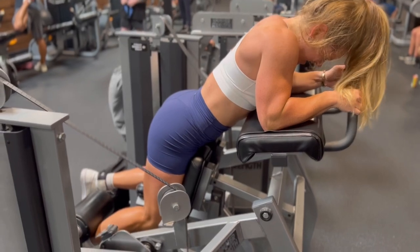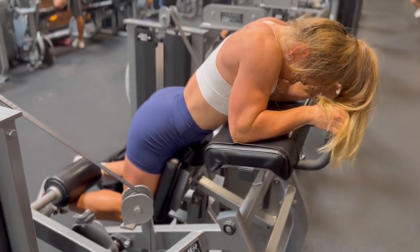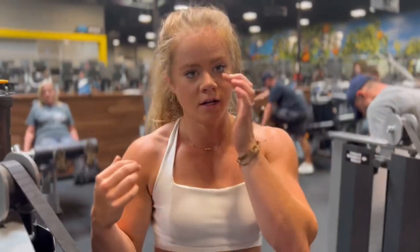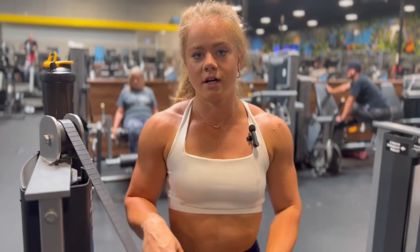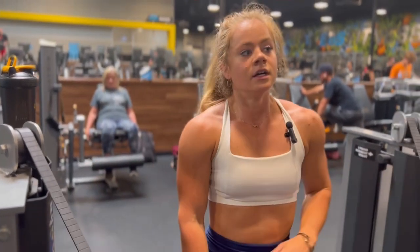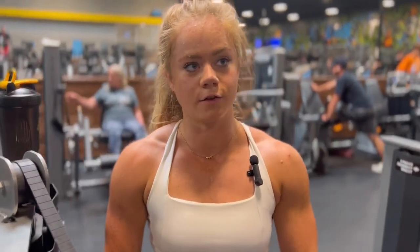Literally, okay. Feel a wall. Keep pushing, keep pushing, keep pushing, keep pushing. Okay. It feels like a burnout set that you would normally do at the end of the workout, right? But again, because of my goals, I really need to hammer hamstrings because my quads take over every exercise.